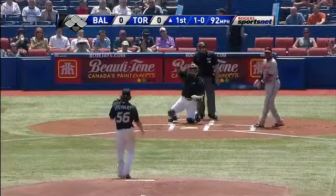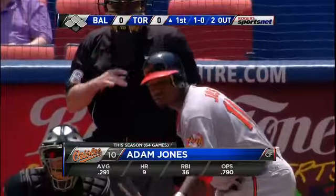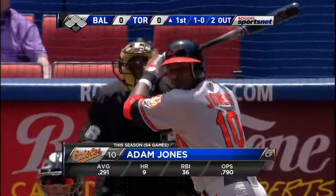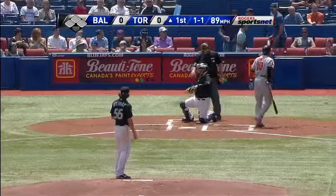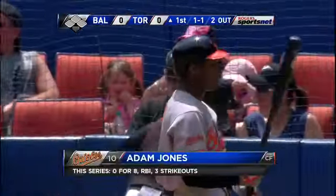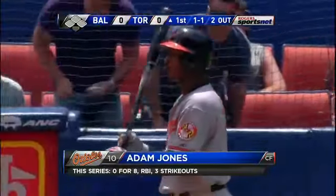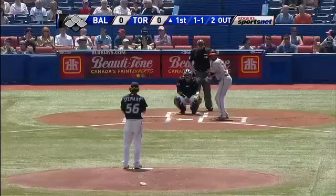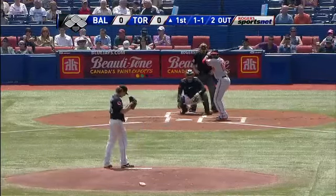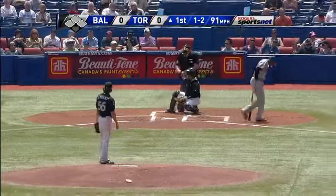Adam Jones looks at a high fastball. They have held Adam Jones down, one of their better hitters, 0 for 8 in this series. He leads this team in multiple hit games with 21, and there's what he has done in this series. That RBI was just a sacrifice fly his first time up here on Tuesday night. Ball on the strike. Well, there's that good sinking fastball. Jones hits it right off the top of his foot.